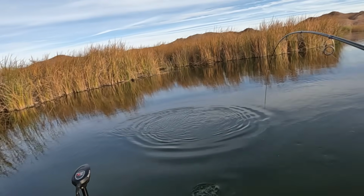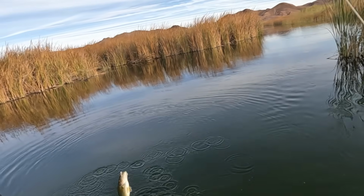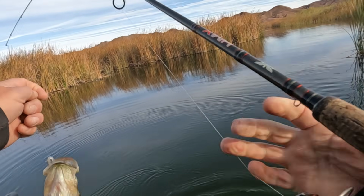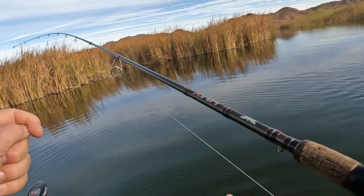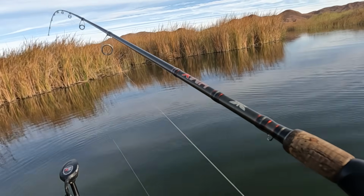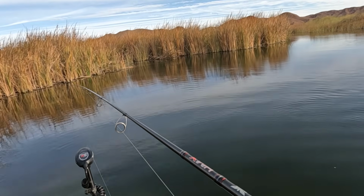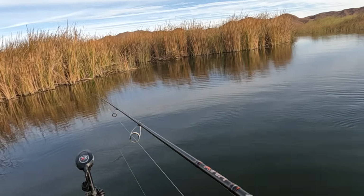Very next cast, after that bass was following it, I'm on. There's a largie. Really liking this 1/16 ice everywhere I go out here. Fished on 6-pound.